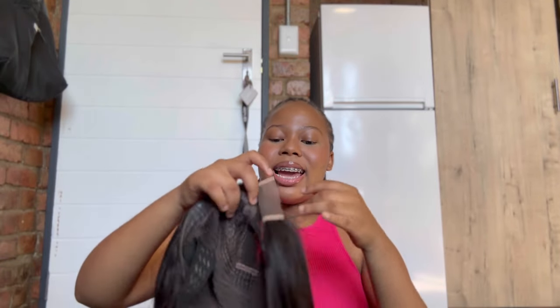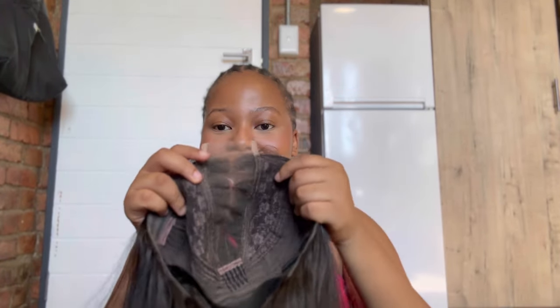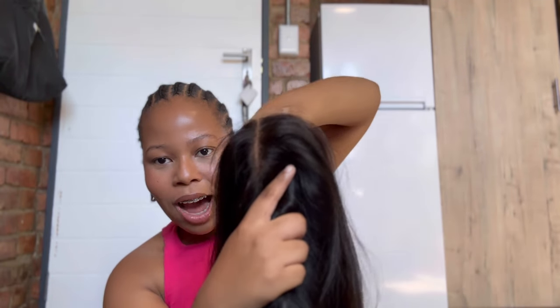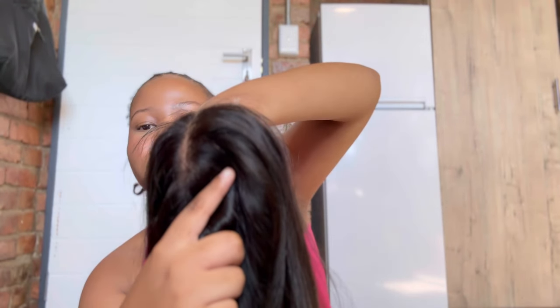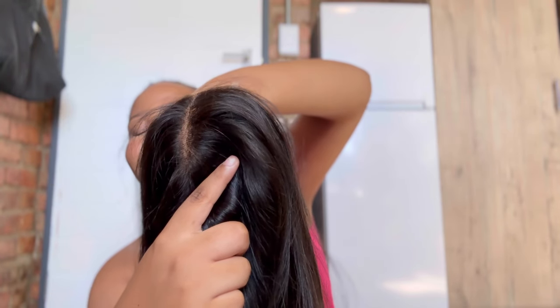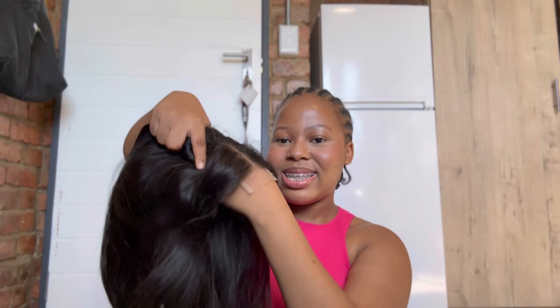As I said, it is HD lace. This lace, guys, I tell you, wait, how do you show people? Look at that. How do you know what's lace and what's my skin? Let it focus on the wig. There we go. I see. That lace is the one. The unit is a bob.